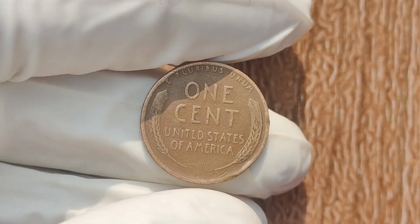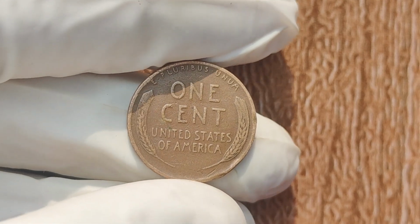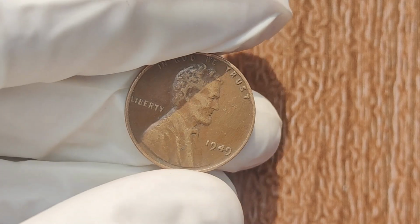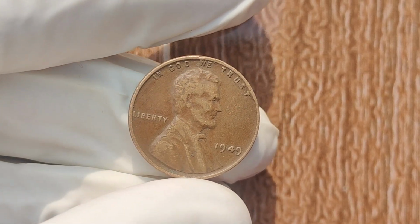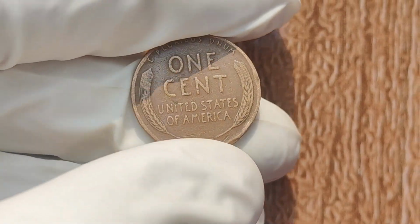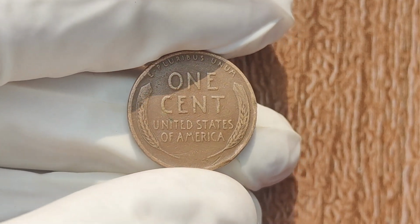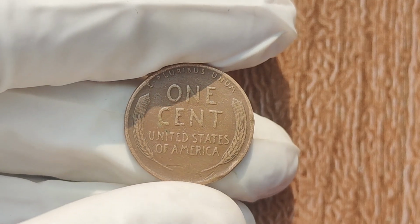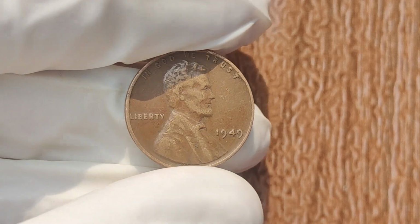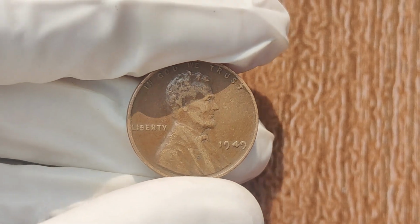Now, you might be wondering, how can a penny from 1949 reach a value of $7 million? The answer lies in a perfect storm of rarity, condition, and collector demand. But there's a twist. Not every 1949 penny is worth a fortune. Only a select few hold the key to life-changing wealth. And in a moment, I'll reveal the specific markers that could mean the difference between pocket change and a financial windfall. Before we dive into those secret details, let's take a journey back to 1949.